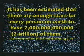Go out and consider the heavens. According to the book, I think it's Ackerman's book. Is this the one? No, Donald DeYoung's book, Astronomy in the Bible, which I've got in my office. He said it's been estimated there are enough stars that every person on Earth could own 2 trillion of them.